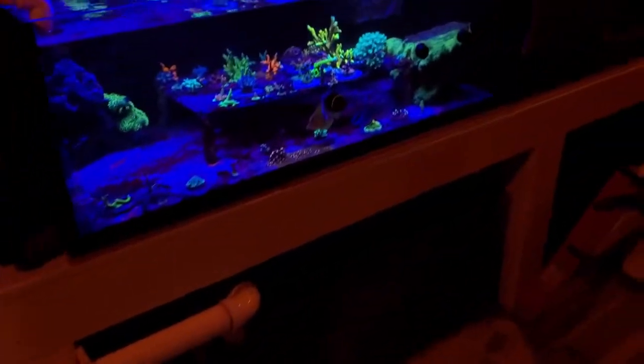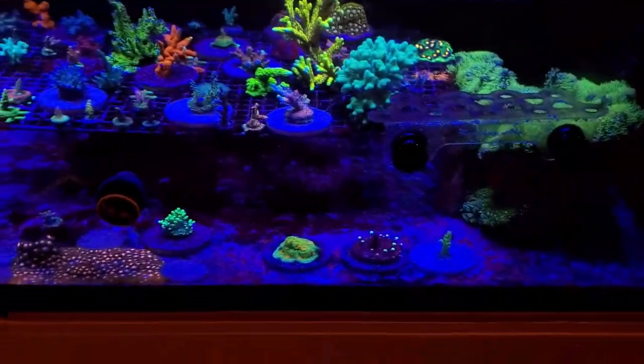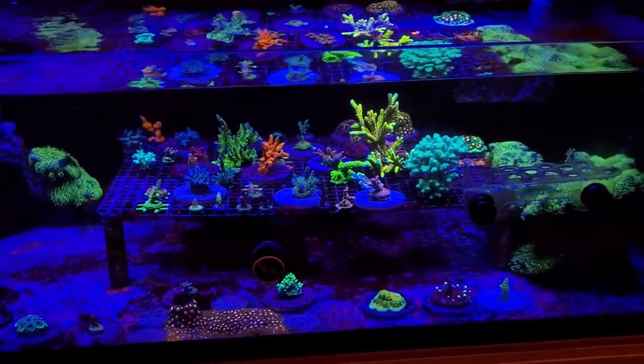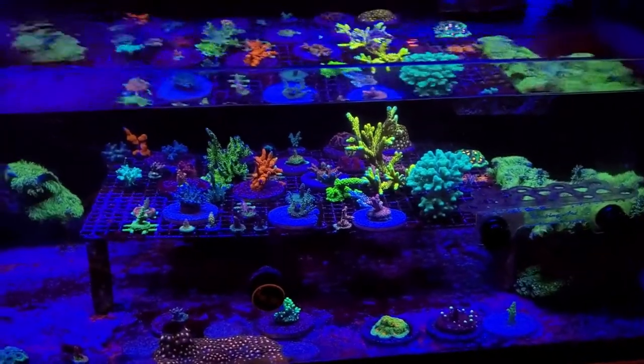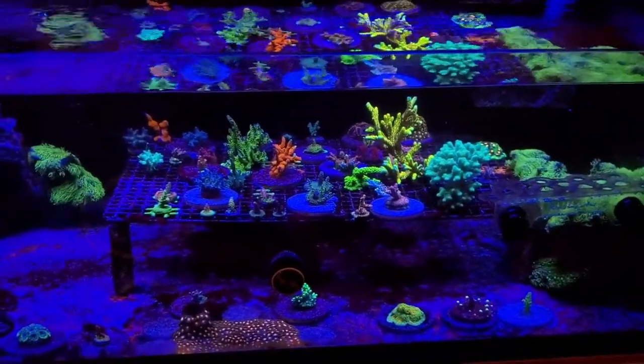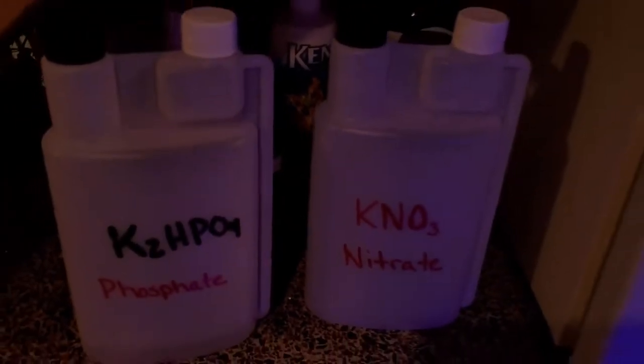So back to this frag tank. I'm going to walk upstairs too, but just wanted to show you. It's still there. As you can see, I have some dinos on the wall, and I'm really just focusing right now on getting my nutrients under control. So my phosphates are still around 0.08, 0.07, 0.09, keeping that pretty consistent, and my nitrates are practically zero. So I am actually now dosing nitrate and phosphates just to make sure I'm keeping my nutrients up.